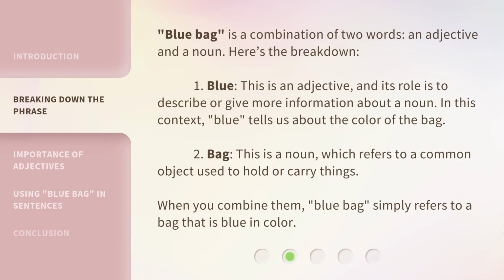Blue bag is a combination of two words, an adjective and a noun. Here's the breakdown. 1. Blue. This is an adjective, and its role is to describe or give more information about a noun. In this context, blue tells us about the color of the bag. 2. Bag. This is a noun, which refers to a common object used to hold or carry things. When you combine them, blue bag simply refers to a bag that is blue in color.